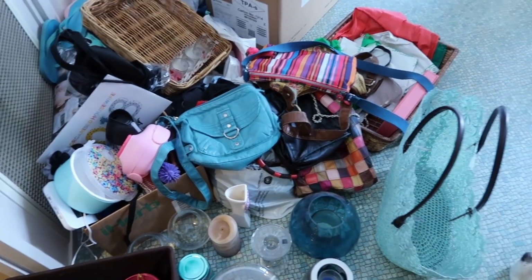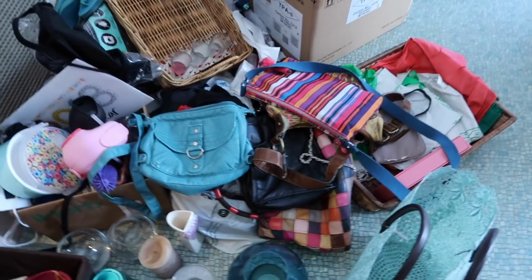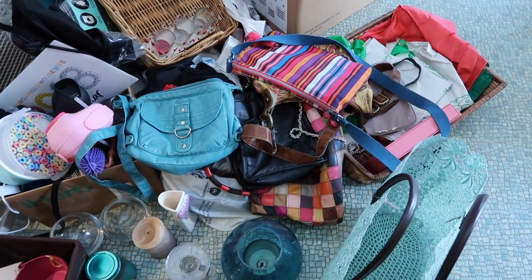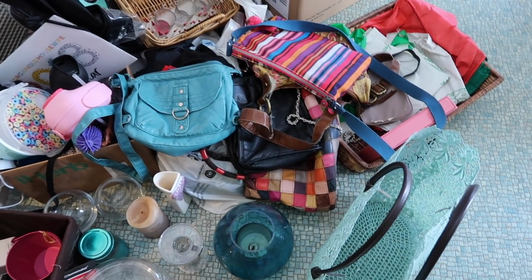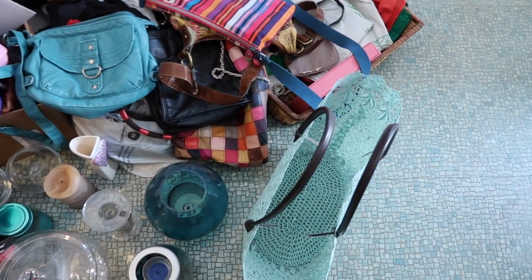So I'm really happy with my bags, and as I look back at the bags now, there's nothing there I'm thinking, oh, I really should keep that. There's nothing there I'm tempted to put back in the cupboard. So I kind of made the right choices. So I'll stick all the bags in that bag.